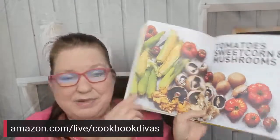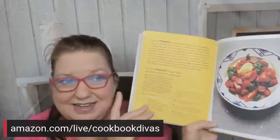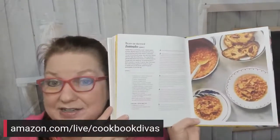Tomatoes, sweet corn, and mushrooms chapter. Woohoo! Tel Aviv tomato and basil salad with loads of garlic and tahini sauce. We're almost done with this cookbook. Beans in sherried tomato sauce.